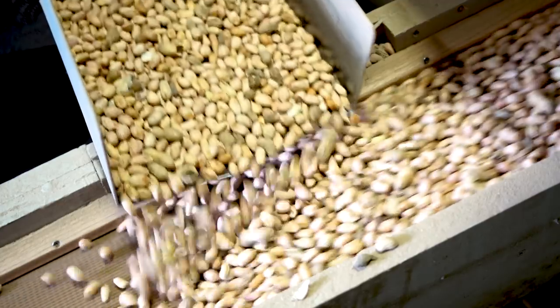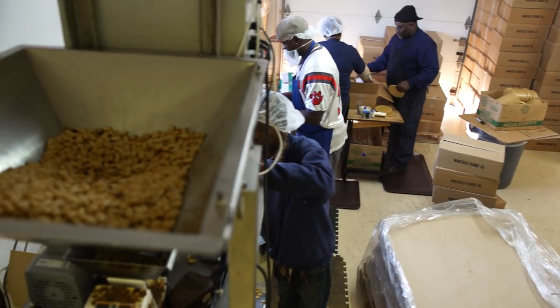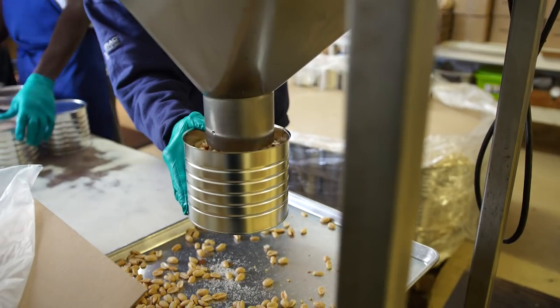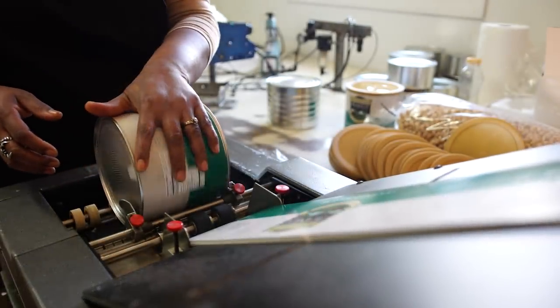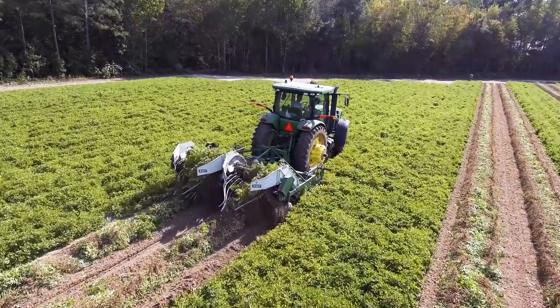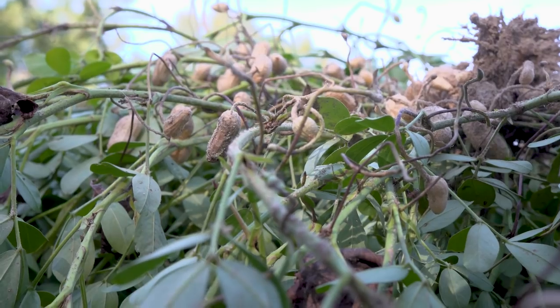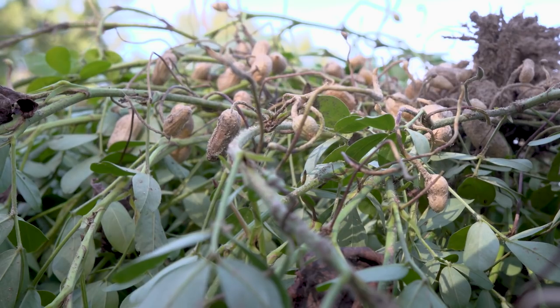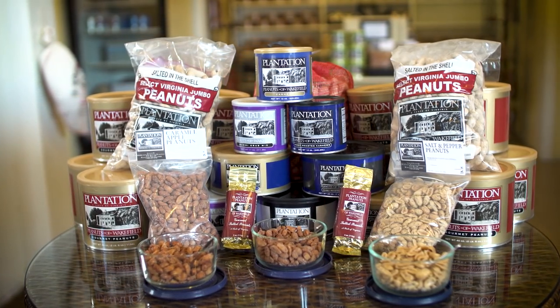Next time on Made in Virginia, it's all about peanuts. Find out why Virginia peanuts are considered the best and most delicious in the world. Experience firsthand how Virginia peanuts are grown, harvested, processed, and brought to market. Just what is a peanut? A root or a nut? Hey, get your peanuts here. Next time on Made in Virginia.